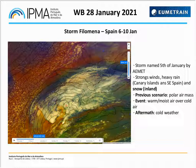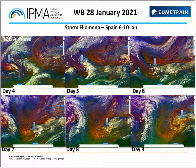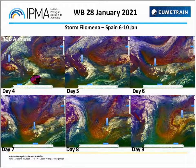Portugal also had some snow in unusual places in the south, but nothing with accumulation that was for a warning. Heavy rain was mainly for the Canary Islands and the southeast of Spain. So here you can see that this low originated on the other side of the Atlantic Ocean, and to reach that, it activated over warmer waters, hitting first the Canary Islands. So here it's a little bit difficult to see, but the Canary Islands are here. We have the British Isles up here, and the Iberian Peninsula over here.